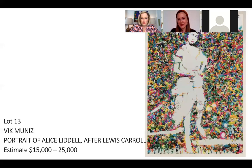We will go on to look at Vik Muniz, and this is amazing. Tell us a little bit about it. I imagine even when you see it in person you get to see the great details. So he has used little tiny toys. He's photographed tiny toys that make up this composition. That's right, and it is extremely vibrant and colorful in real life.